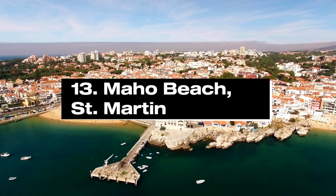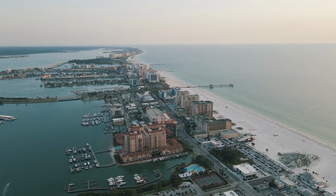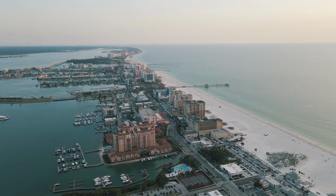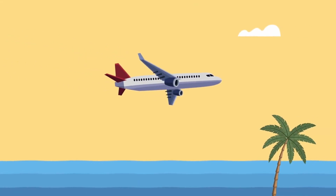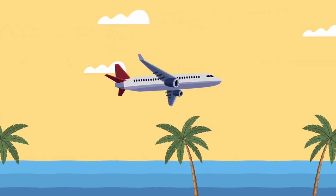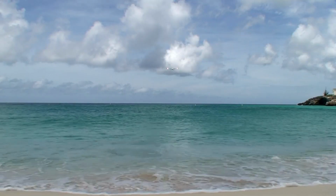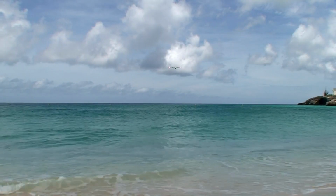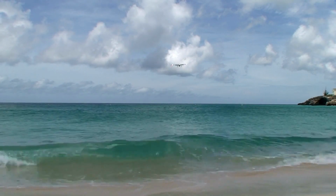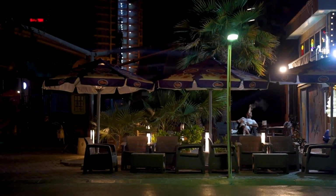13. Maho Beach, Saint Martin. Why the color? The vivid azure water is due to the deep, clear waters of the Caribbean Sea. The beach is famous for its proximity to the Princess Juliana International Airport, where planes fly just a few meters above the sand. Facts. Maho Beach is a popular spot for plane enthusiasts, who gather to watch the low landings and takeoffs. The beach is also known for its vibrant nightlife and nearby resorts.